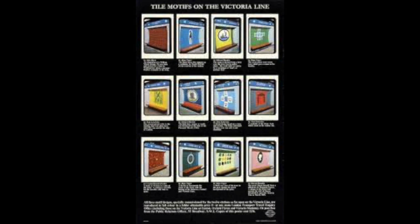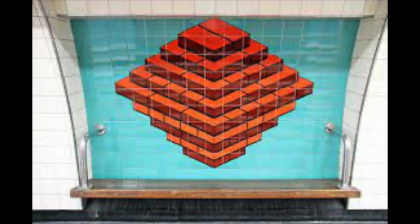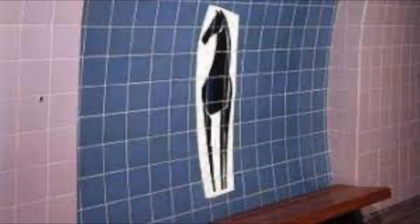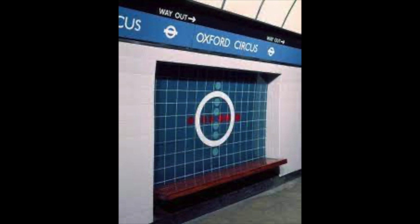So, to try to counteract this with as little cost as possible, the Design Research Unit was commissioned to work with the London Transport Chief Architect Kenneth Seymour. Together, they added splashes of colour to the dreary stations in the form of motifs. Using a little imagination, each motif represented each station with vivid colour and its own identity.